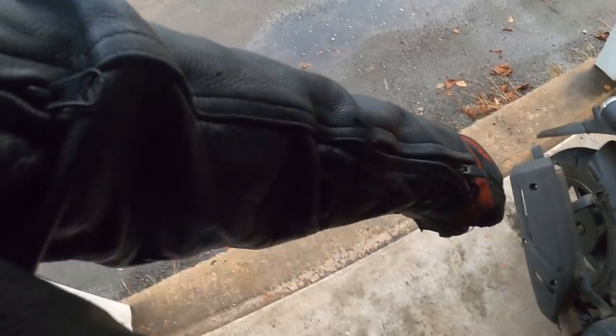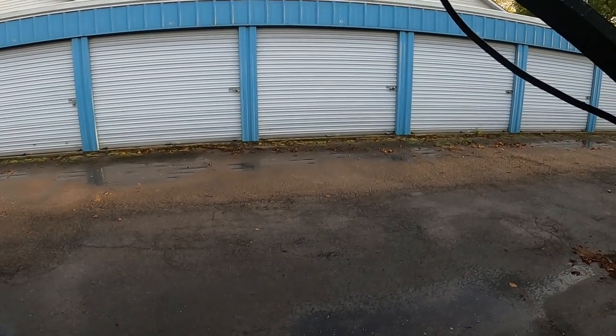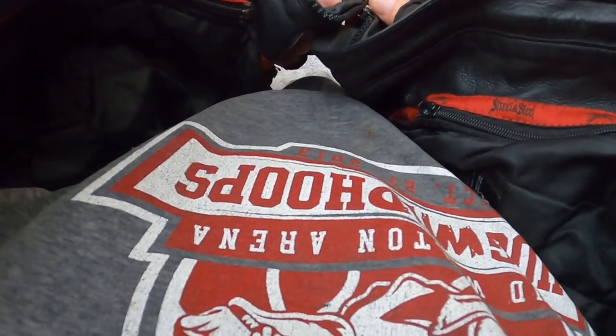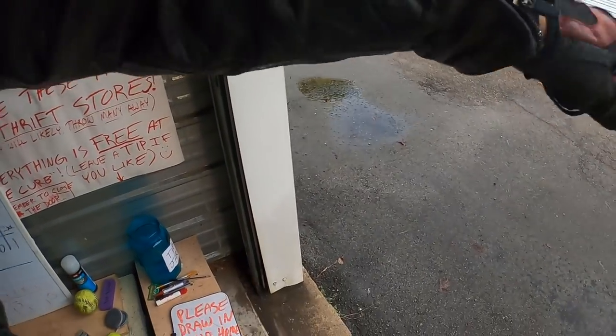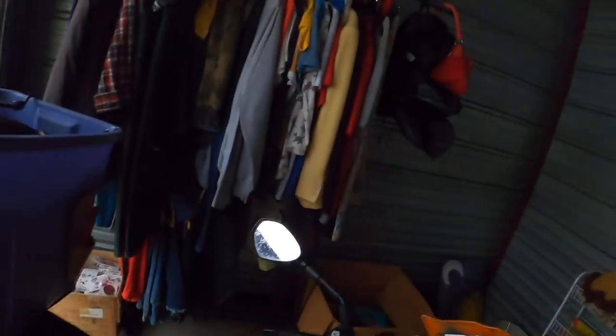It's a lot better for the exterior to get wet than it is for the interior. Exterior will dry pretty good, particularly in the wind. That's definitely not an extra large. That might be, I guess. It's perfect. What do you think?